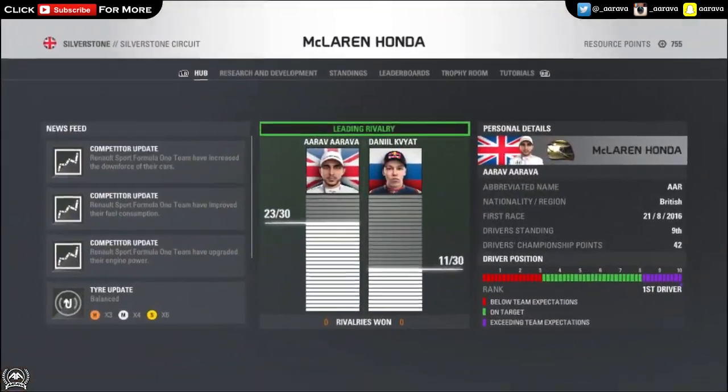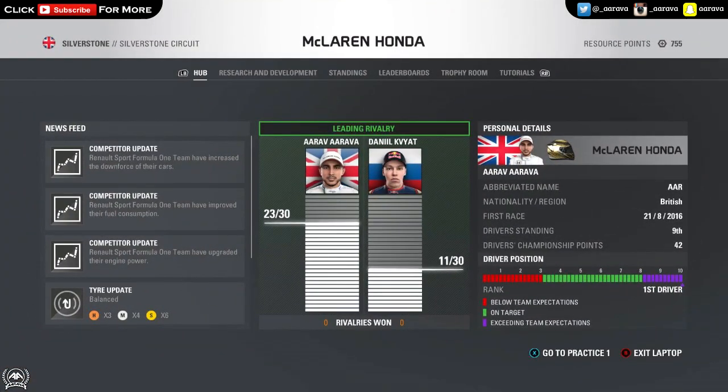Welcome back to another episode of my F1 2016 Career Mode, episode number 10 today for the British Grand Prix. As you can see, yet again, like last episode, a team has chosen to do 3 upgrades in one go here. This time it's Renault F1. So let me know in the comments below, guys, if you see that quite a lot in your Career Mode, and just generally what your field is looking like in terms of the pecking order.